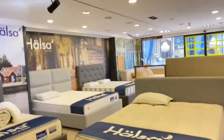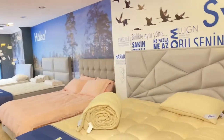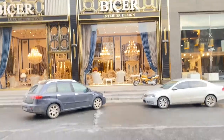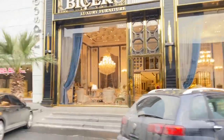So this one, they sell only beds and mattresses. In future I want to change my bed, so I'm just asking out of curiosity, maybe this is where we'll buy the bed. We're gonna check out this other shop. It looks very inviting, the interior decor.